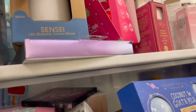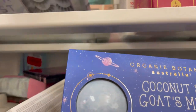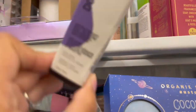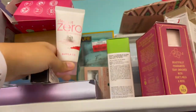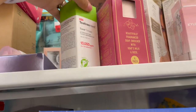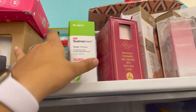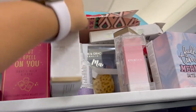What's this? Aromatherapy. What is it? Aromatherapy. Lippy from Oprah. Oh, remember this brand? Yeah. It's crazy. New treatment. I'm still in shock.